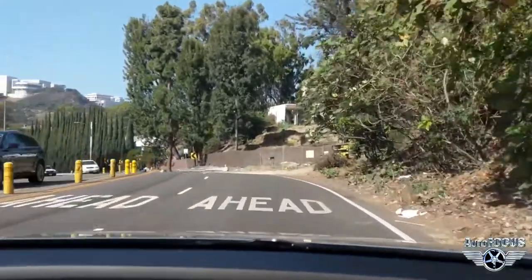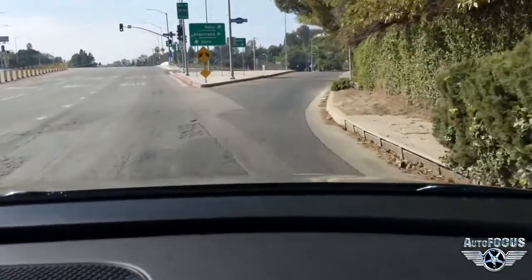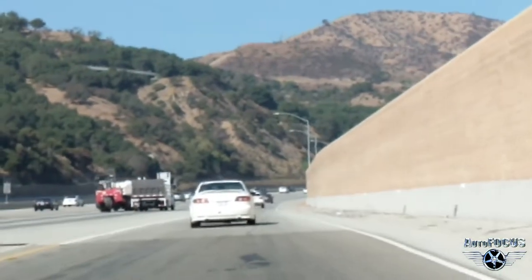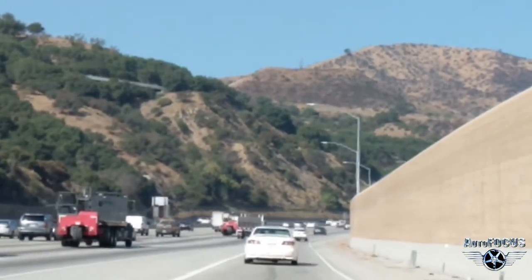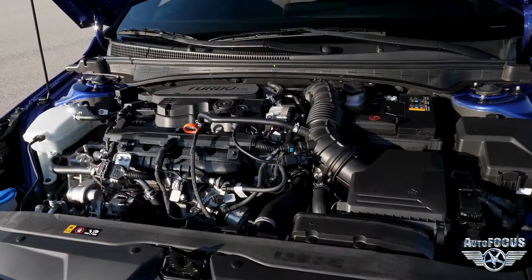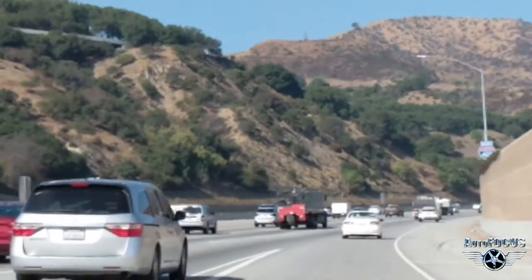And now we're heading up to the 405. Here's the 405, getting on the on-ramp. The 405 is definitely one of the best places and most challenging places to drive in Southern California. But the Elantra Hybrid seems perfect for the situation. Crowded freeways, stop and start traffic, the uneven terrain, no problem. The total system output is 139 horsepower and 195 pound-feet of torque, enough to make my drive effortless.